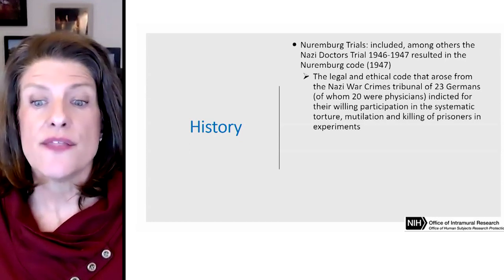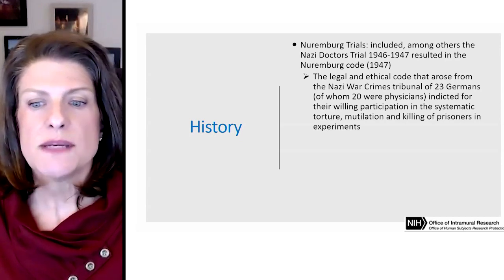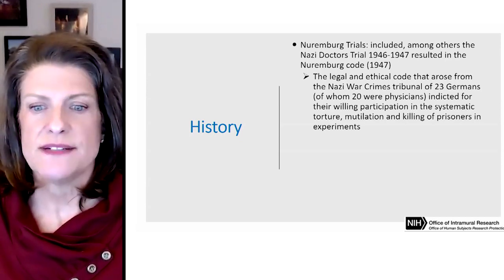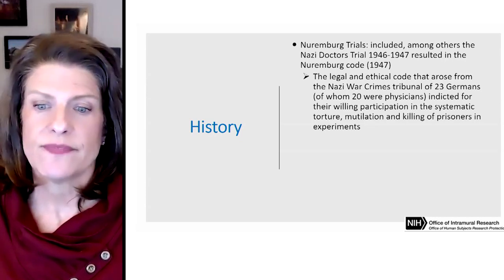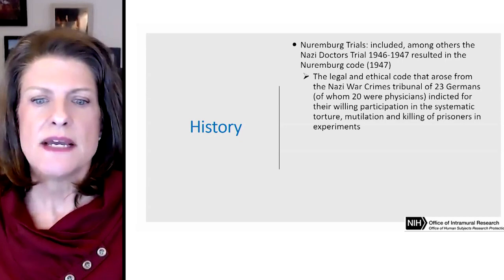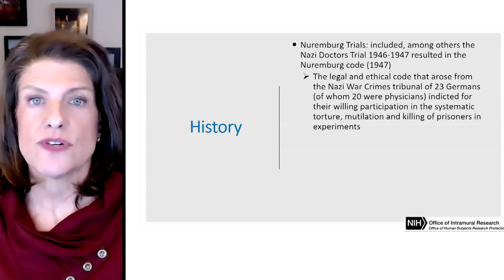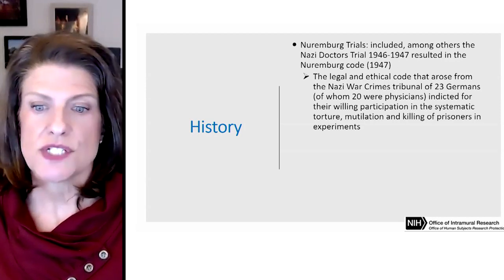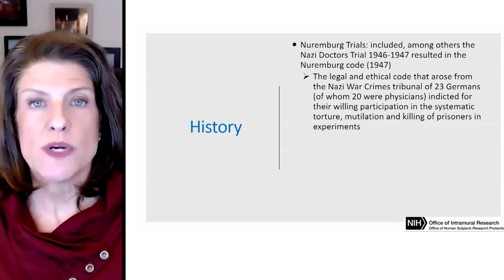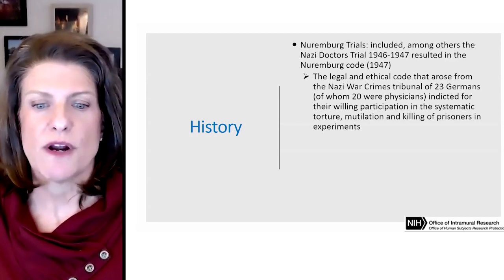experiments. Among others, these included high altitude experiments with a low pressure chamber, which simulated altitudes of up to 68,000 feet. In this experiment, 80 of the human subjects died after being kept inside for half an hour without oxygen. Freezing experiments were also conducted, and subjects were submitted to submersion in freezing tanks with an average water temperature of 8 degrees Celsius. Additionally, experiments were conducted with other agents such as malaria, mustard gas, intentional poisoning, as well as bone muscle and nerve regeneration studies and bone transplant experiments.